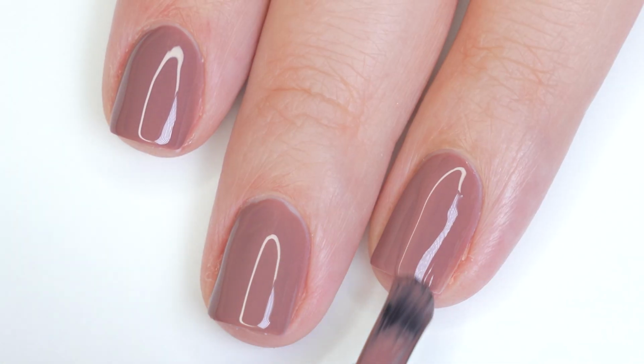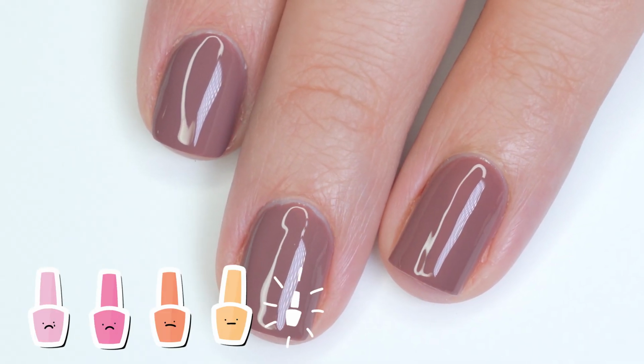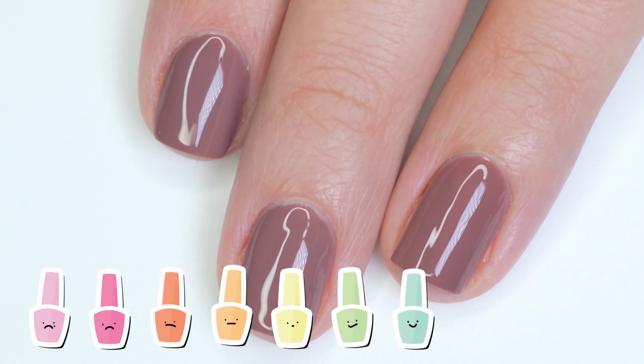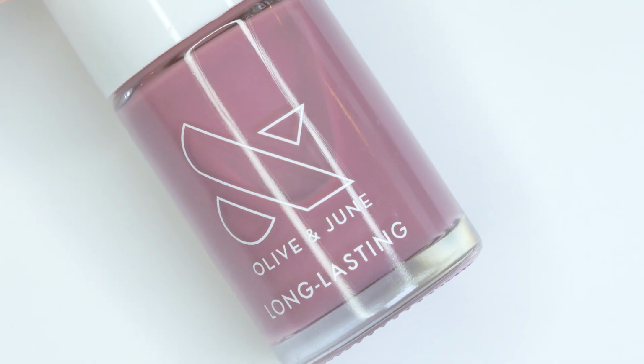It applied beautifully in 2 gorgeous cream coats. I'm giving it 7 out of 10 Jaunty bottles just because the color isn't my favorite. But definitely check this out if you have a different undertone than me. I think you're gonna love it.